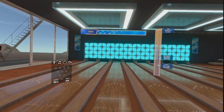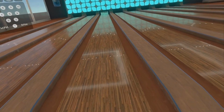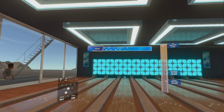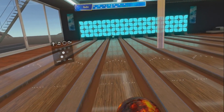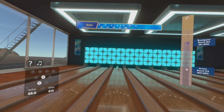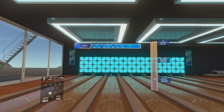This is another game that I've put dozens and dozens of hours into playing, and my ability and skill level has just increased slowly but surely over time, and it keeps me wanting to come back. I'm still mediocre at best, but it's a ton of fun, and the fact that it's such a great simulation of real bowling is just fantastic.